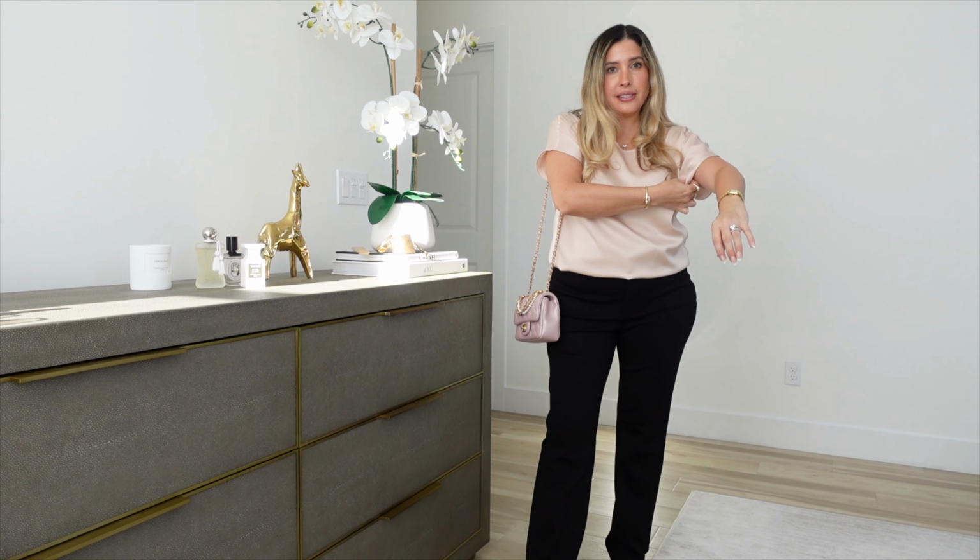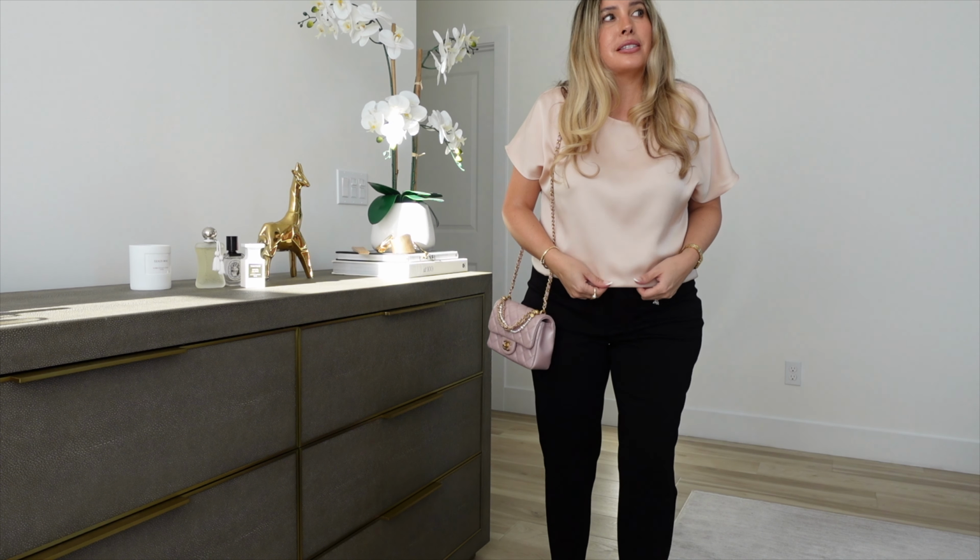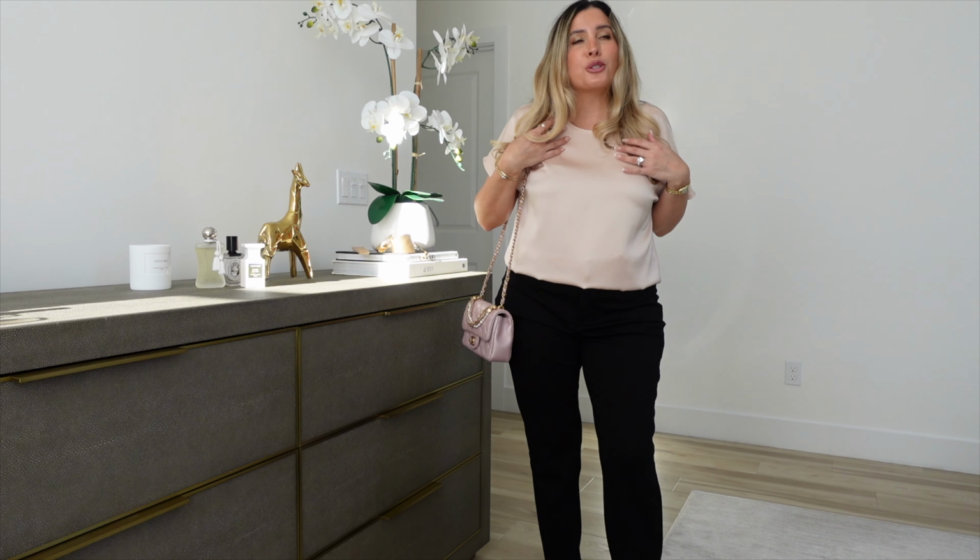And the last piece is the silk blouse. I'm just so impressed. This silk is gorgeous, so soft.